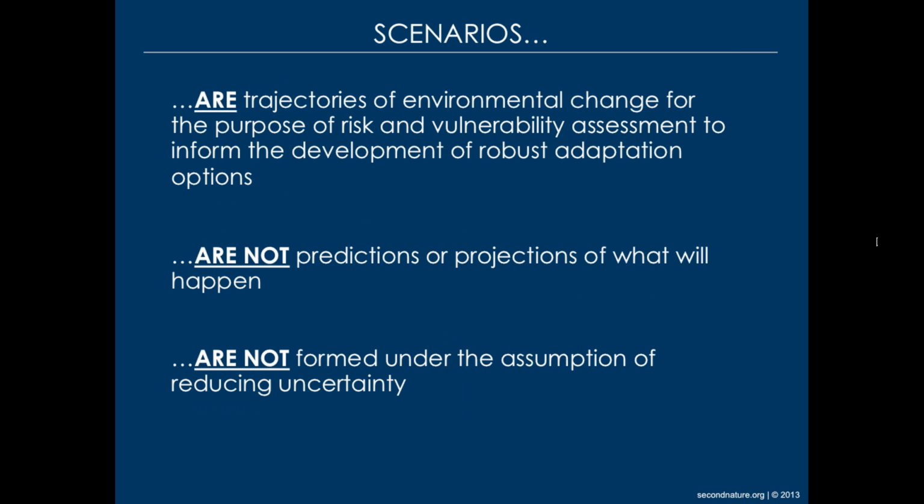So this is just kind of reiterating some of the points that Ann made, but particularly in the context of these sea level rise scenarios, what we're talking about are trajectories of environmental change, and primarily for the purpose of risk and vulnerability assessment, but also for planning and decision processes. They're not, as we're defining them, predictions or projections of what will happen specifically, and they're not formed under the assumption of reducing uncertainty.